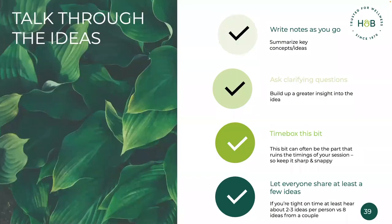A few hints here: write up the notes as you go. Summarize the key concepts and ideas that they have. Make sure you ask clarifying questions to build a greater insight into the idea. Time box this bit, because this bit you often don't time box. 8 ideas in 8 minutes, brilliant, time boxed. After that, less time boxed. So try and make sure you do to keep it sharp and snappy. And if you're tight on time, make sure you let everyone share a few ideas. It's better to get 2 or 3 ideas per person than just 8 ideas from a couple of people.